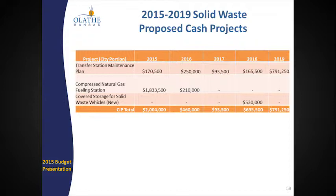So one of the projects is to do that, and then the second project is we're converting all of our solid waste trucks from diesel and gasoline to compressed natural gas, and we believe that will save us money in the long haul. And we are building a CNG, a compressed natural gas filling station there on our premises.